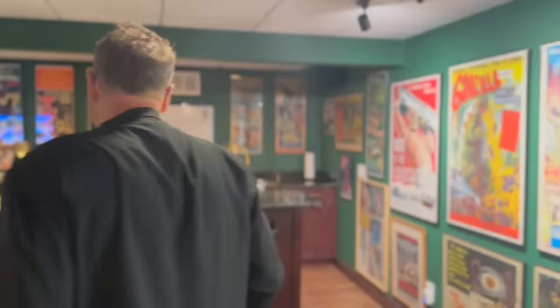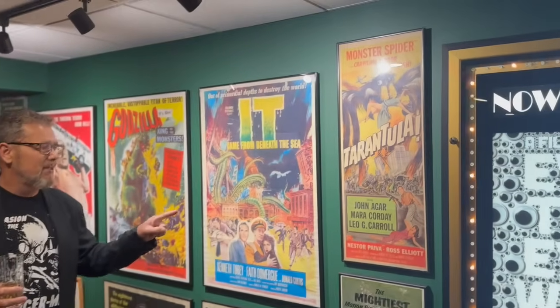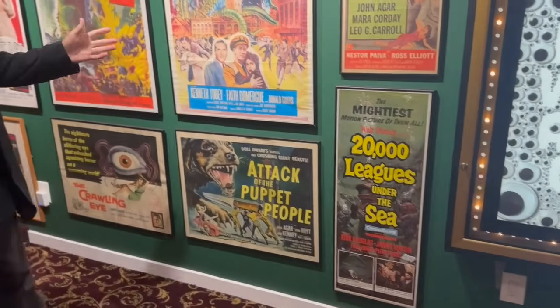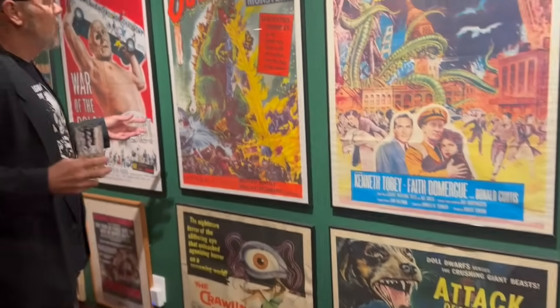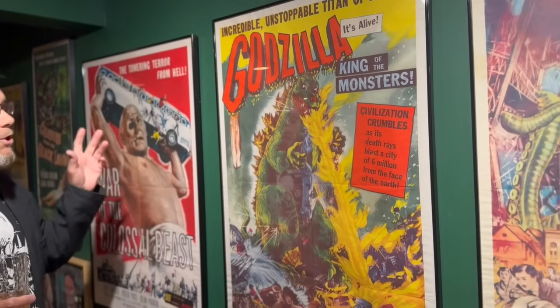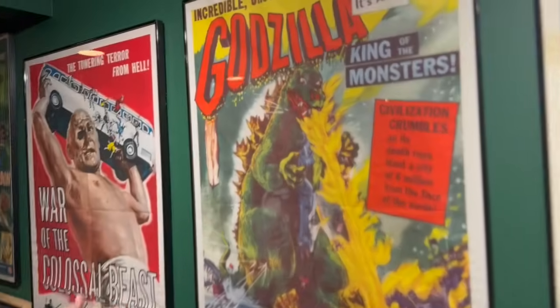Let's go back to this wall, though, because this wall is just tremendous. Check out these posters here now. Tarantula. 20,000 Leagues Under the Sea. It Came from Beneath the Sea. Attack of the Puppet People, and check out the original 1954 Godzilla, King of the Monsters. Beautiful movie poster, striking titles. Look at the artwork, all hand drawn.